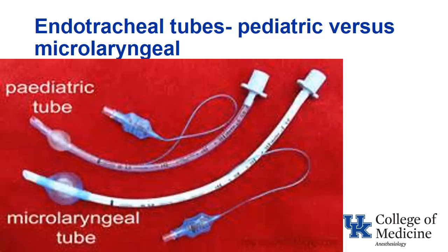When a small bore endotracheal tube is required for an adult, quite often the microlaryngeal tube is the answer. As you can tell from this photograph, the external and likely internal diameters of these two tubes are approximately the same, but the size of the cuff and the length of the tube are different.